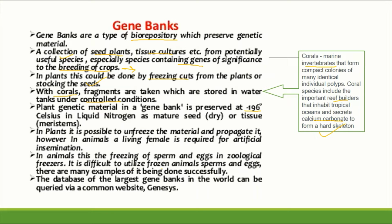However, it is difficult to utilize frozen animal sperm and eggs, although we have been able to do it successfully, but it is not so successful as compared to plant material. The database of the largest gene banks in the world can be queried via a common website called Genesis, which is the web interface for being able to access gene banks in the world.